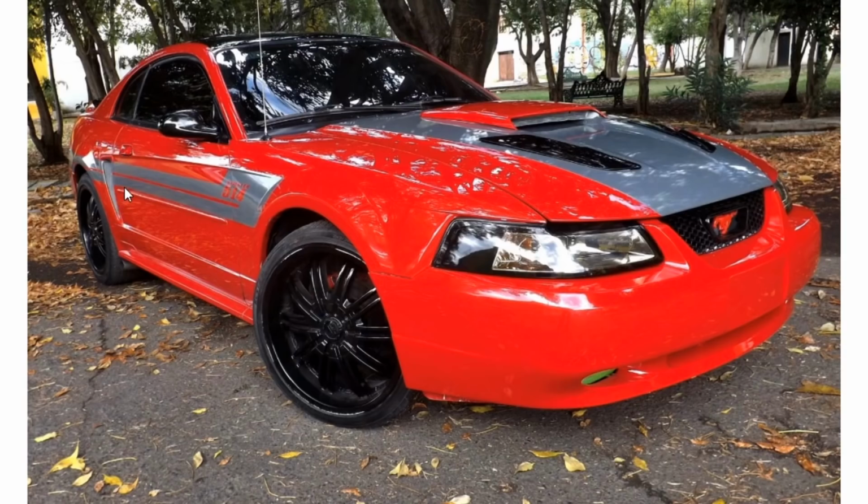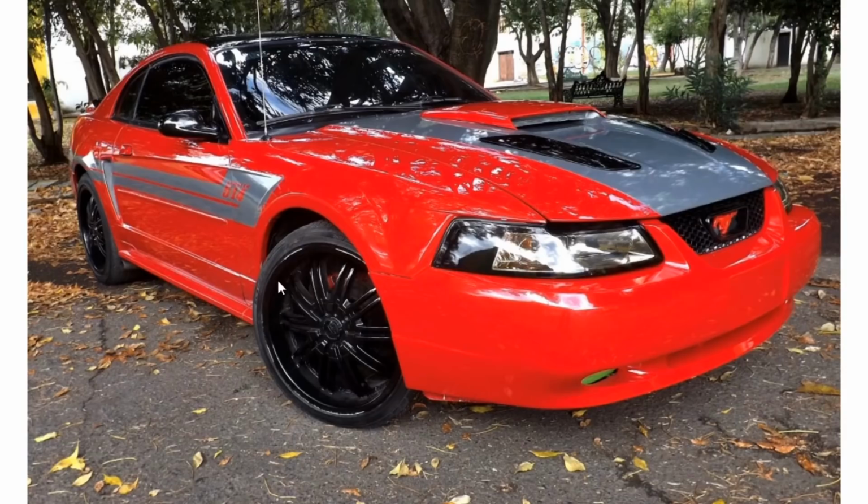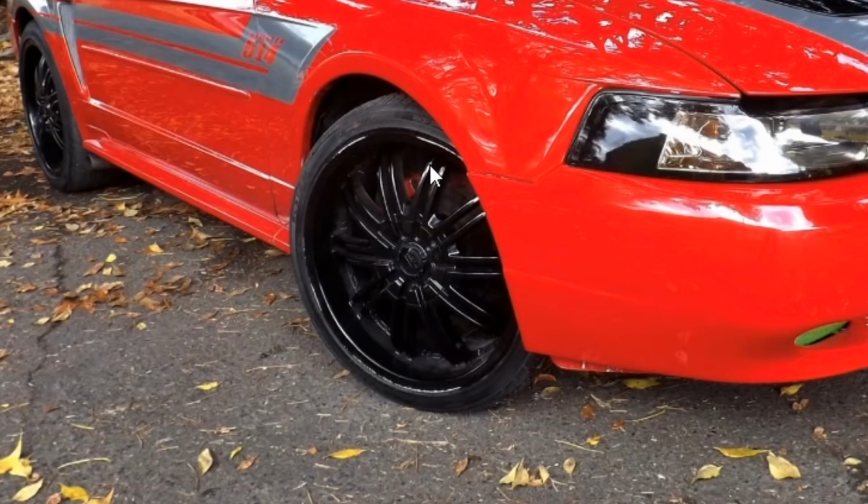New Edge Mustang with a little bit too much going on. We got hood vents. We got the fake hood scoop. We got crazy decals all over the car. Neon green fog lights. What the hell's even going on there? And probably the ugliest wheels I've ever seen. Those look like they belong on a Tahoe, not a New Edge Mustang.